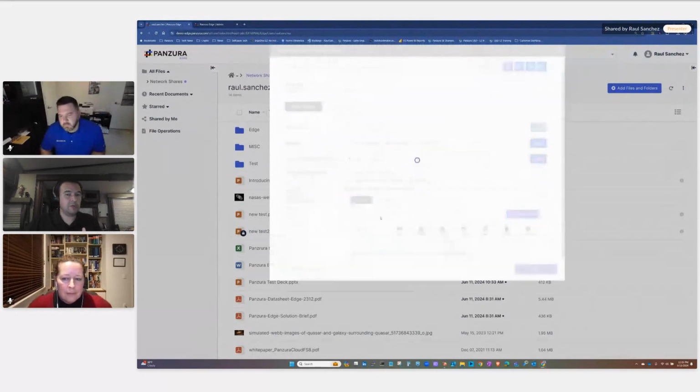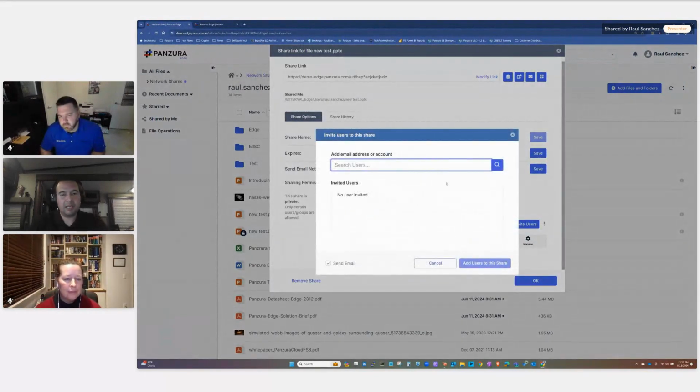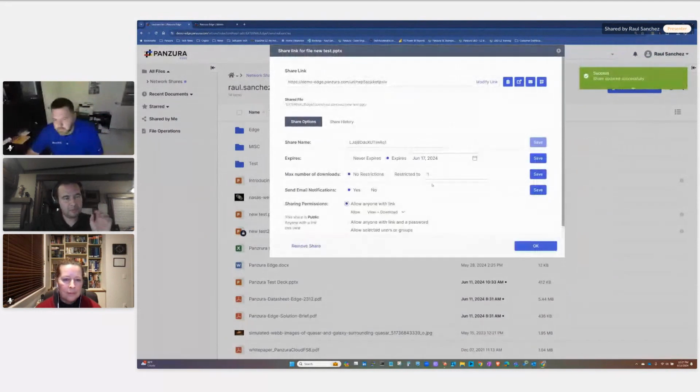Because we do integrate with Active Directory, you can invite users directly in here to come in and view a file. In fact, what happens is if I add Nick, he'll receive an email into his inbox that says user A has wanted to share this document with you, and it'll give you a notification with a direct link into the portal itself.